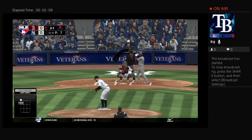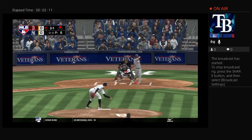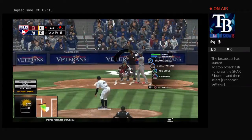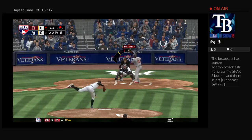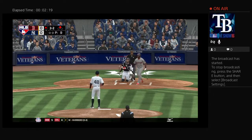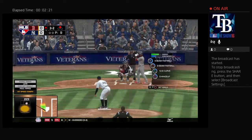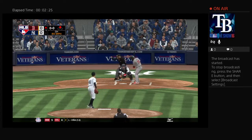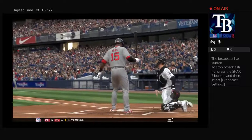Yeah, Matty, he's well aware of it. Runners in scoring position, that's where you need to be on your game. He's just expanded the zone entirely too much in these situations. Here now the 2-2. Gets him looking at the knees for the strikeout.